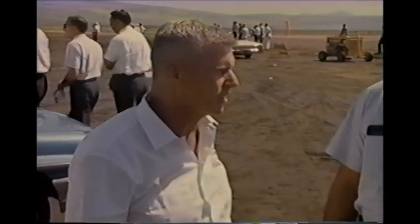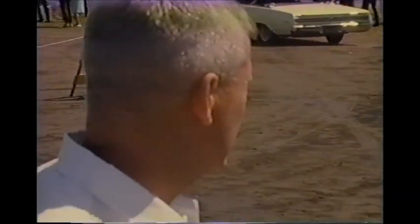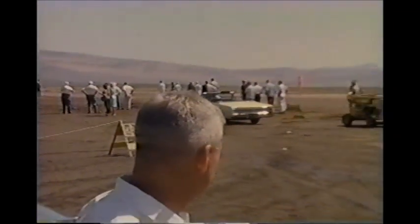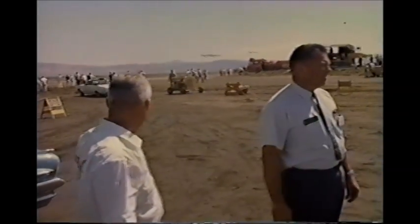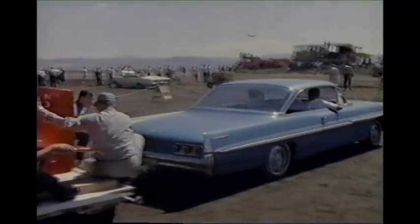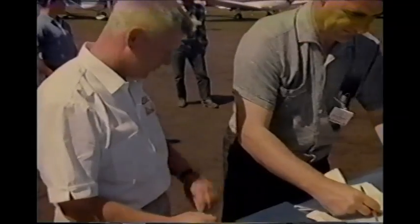By now, Bill Stead is anxiously awaiting the delivery of his midget 190. To this man's enthusiasm must be credited the revival of the National Championship Air Races held here at Reno. At last, the plane arrives, but only just in time for registration.